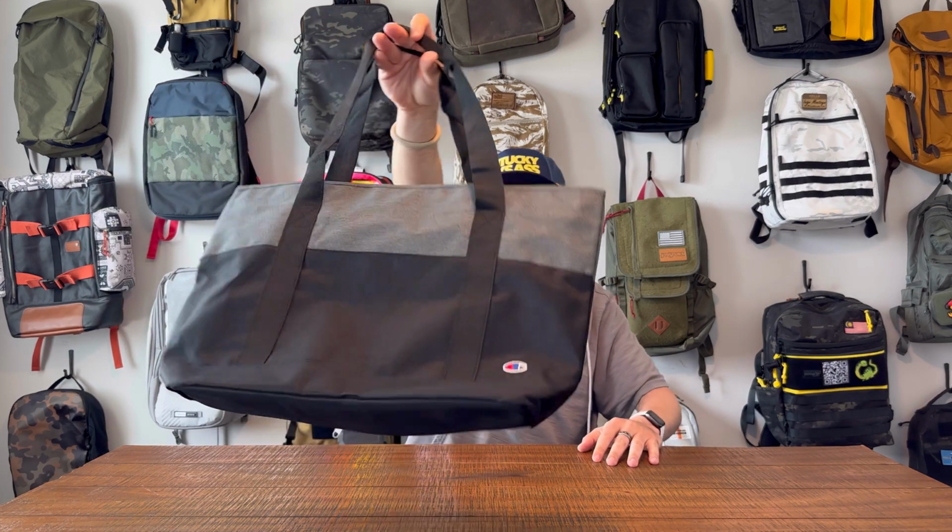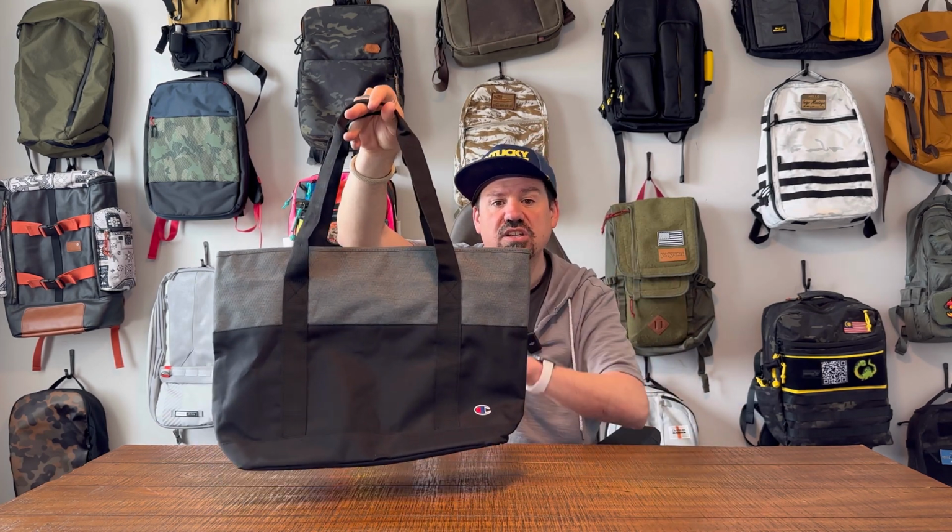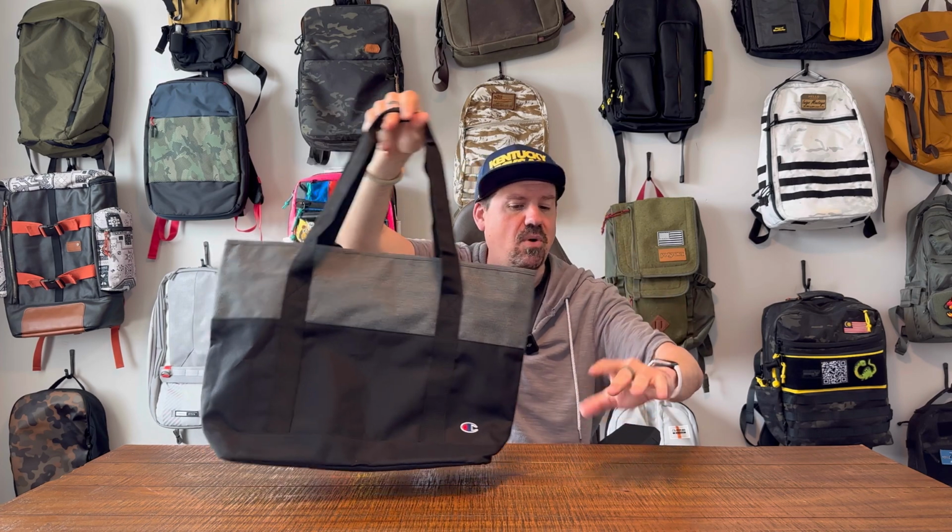Everything you want in a simple tote. It's number 4 on my list of totes that you can get right now, and it's up there because of the blend of good materials, good construction, good utility, and dirt cheap price. What's number 3 on the list?